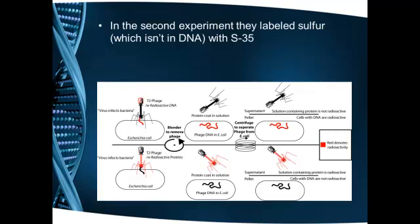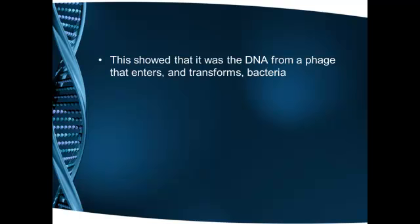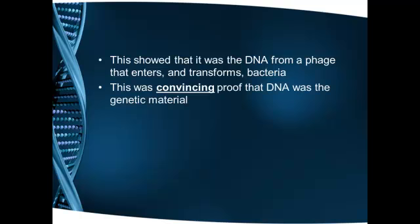The second time, they made radioactive sulfur. The sulfur is not found in DNA, but it is found in proteins. And they then did the same exact test. They allowed the virus to infect the bacteria. They used a blender to shake it loose. They used a centrifuge to get it to separate into a pellet and the supernatant liquid. And this time, the supernatant liquid, the part that housed the virus particles, was the part that was radioactive. The bacteria were not. This convinced scientists that it was DNA that was transforming bacteria. It was convincing proof that DNA was the genetic material.